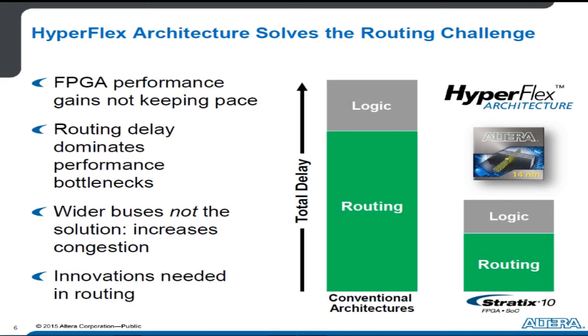So one of the ways that FPGA vendors, Xilinx, Altera, really everybody, have tried to solve the green box problem is by a wider bus or a wider pipe, right? Because system performance is all about getting data through the chip from one side to the other as fast as possible. So to get more data, we've tried to make the bus or the pipe bigger to push more data through.